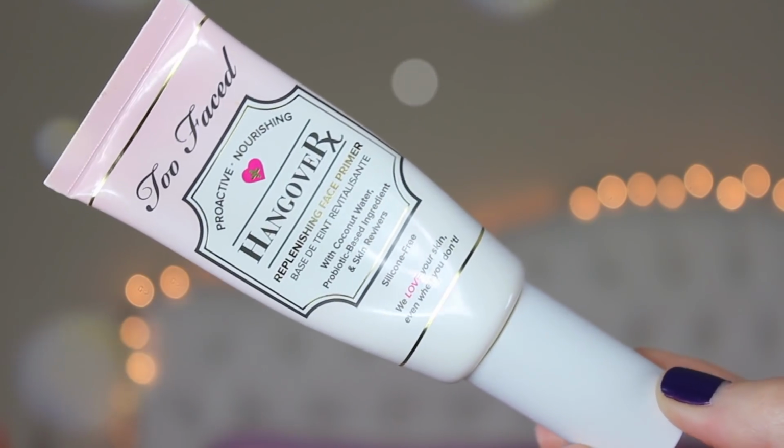Then I go in with another primer. On most days, I use 3 primers, which I know is crazy. Not most days, most days when I'm wearing makeup. I don't wear makeup every day. So, the first one is the Too Faced Hangover RX Replenishing Face Primer. I love this so much. It smells like Pop-Tarts. To be specific, strawberry Pop-Tarts, which yes.